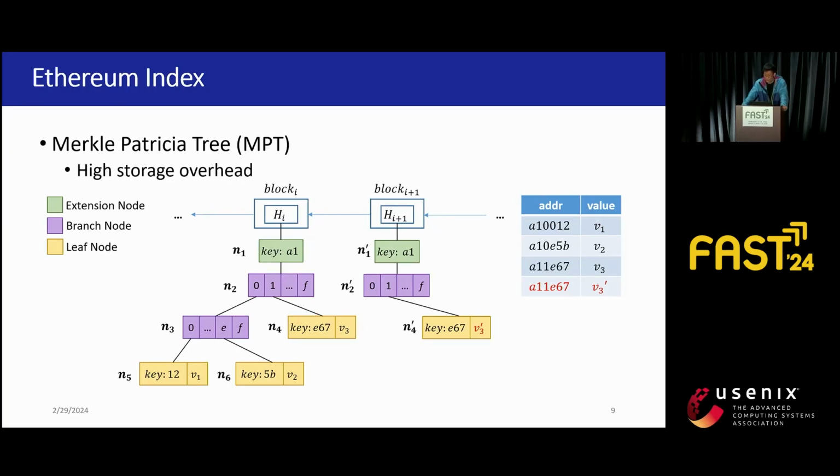Although this approach easily achieves provenance queries, it has too much storage overhead due to the node duplication. We can see that N1 and N1 prime, N2 and N2 prime, N4 and N4 prime share a similar node structure, but they have different hash values due to the different leaf values of V3 and V3 prime. In this case, most of the storage overhead comes from the index nodes rather than the underlying data.